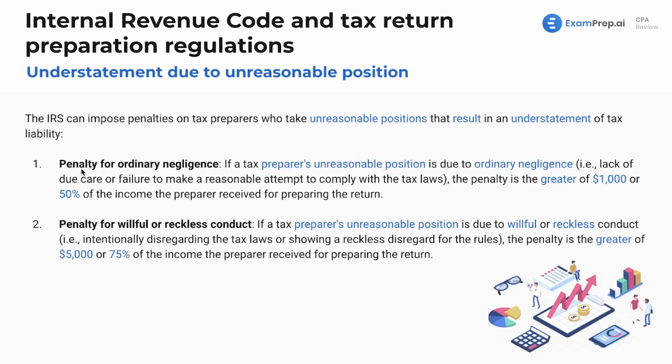So, what is the penalty for ordinary negligence? And then we've got a penalty for willful or reckless conduct. You see this is a little more serious. So if you just have ordinary negligence, you didn't do your due diligence, you didn't do any research. If a tax preparer's unreasonable position is due to ordinary negligence, which is just lack of due care, or failure to make a reasonable attempt to comply with the tax laws, right? You just kind of threw a dart at the board and saw what happened.